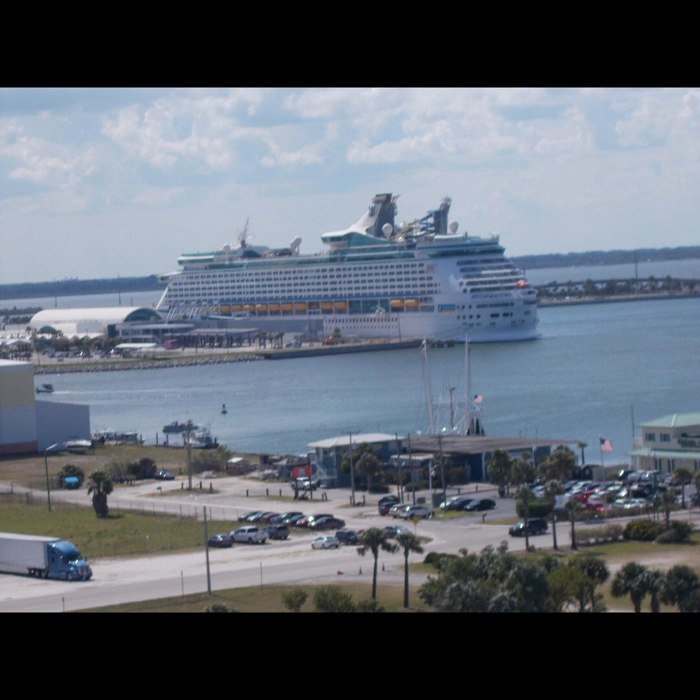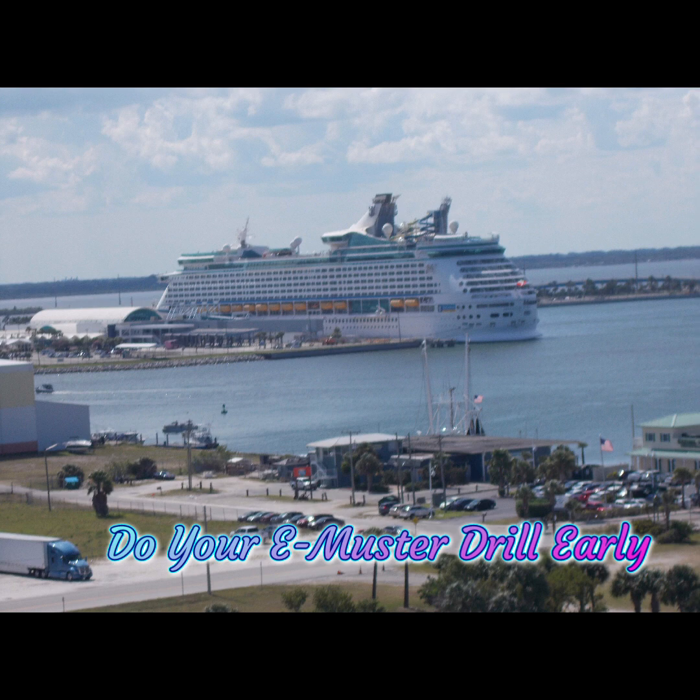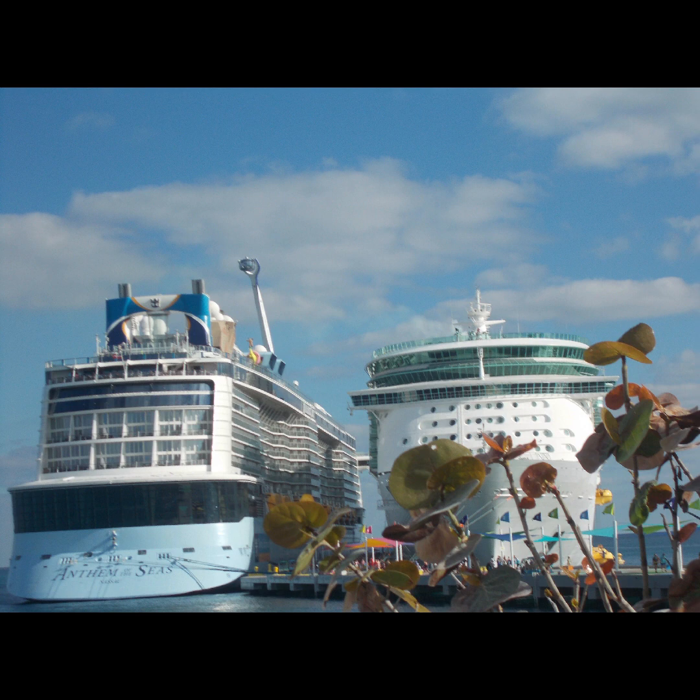Next up is probably one of the most important things that you could do to save time on your cruise, and that's doing your e-muster drill before even arriving at the terminal. Each line allows their e-muster drill to be completed at different times. If you don't do your e-muster drill, the ship cannot leave port until everyone has completed the drill. This is law for them. If you refuse to do the drill, you may be asked to disembark the ship, and let's face it, that would ruin your first day. A brief description on how to complete your drill can be found in the linked video below.